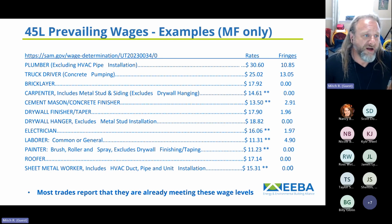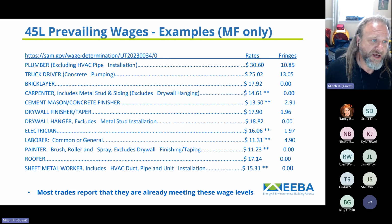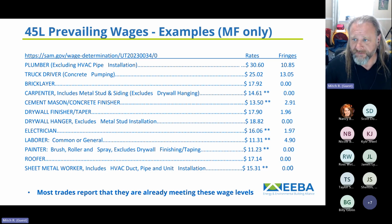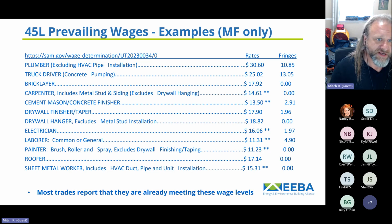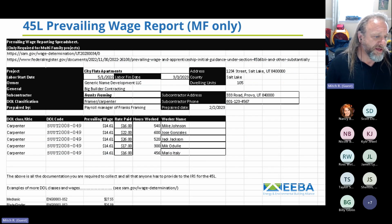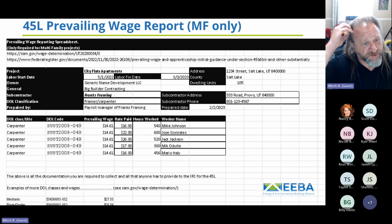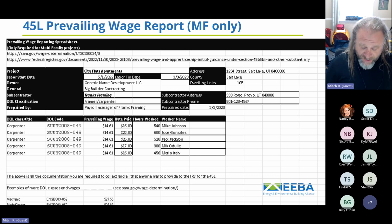Here's some examples of wage determinations for Utah, what the Department of Labor classifications are, what the rates and fringes are, just as an example for you to look at. Here's a slightly pixelated example of the minimum required data that you would be required to collect and keep on file in case the IRS ever decides to do a document request or an audit.